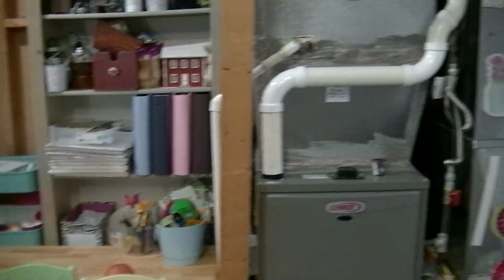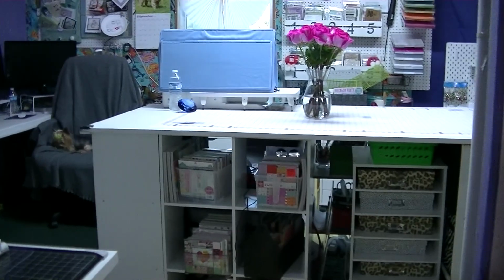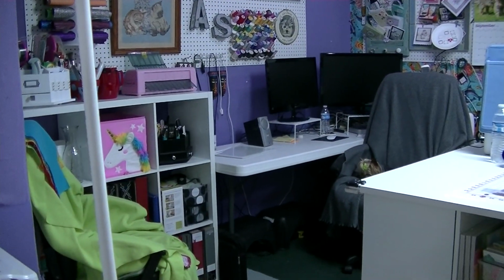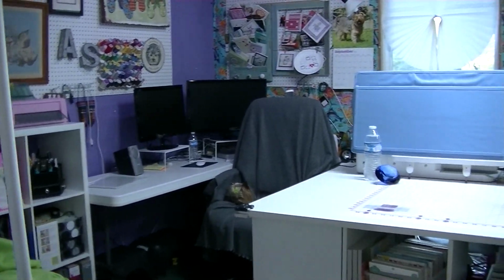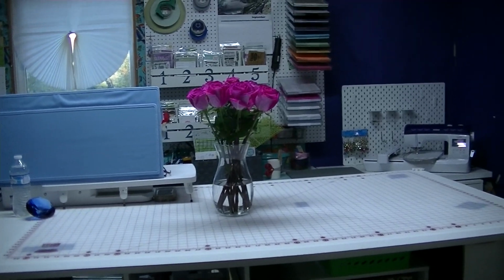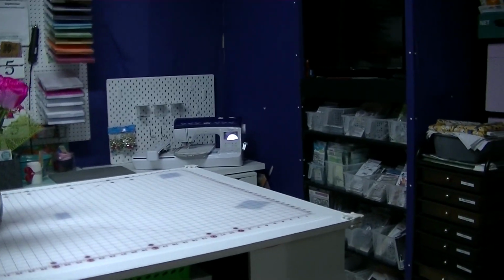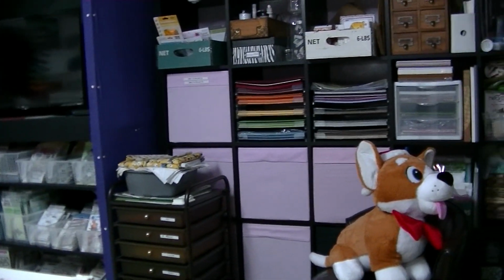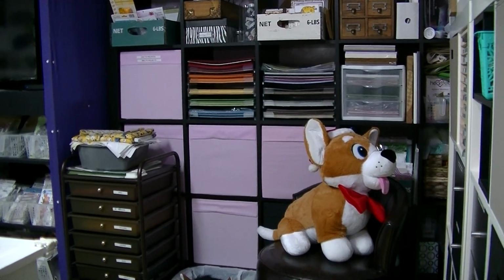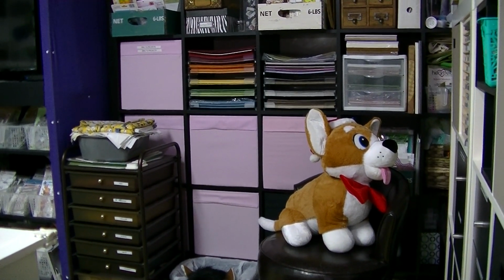So that is the annex, and then if I walk from the annex, I wish I could get a better view of my craft room, but I'm going to kind of pan if I can. So this is the view from the window. That's storage. More storage. More storage. Seems to be a theme. And that is my craft room in a nutshell.